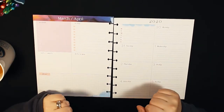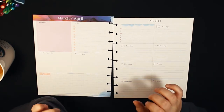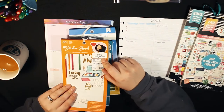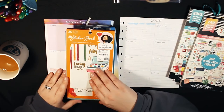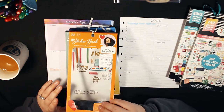I have no clue what kind of layout I'm going to do. I'm really just not sure yet. So let's get into it. These are by American Crafts, and this is the Amy Tangerine book. I love it. They're only $6.99, and I got them at Tuesday Morning. Ours is right next to Michael's, which is really deadly for my wallet.